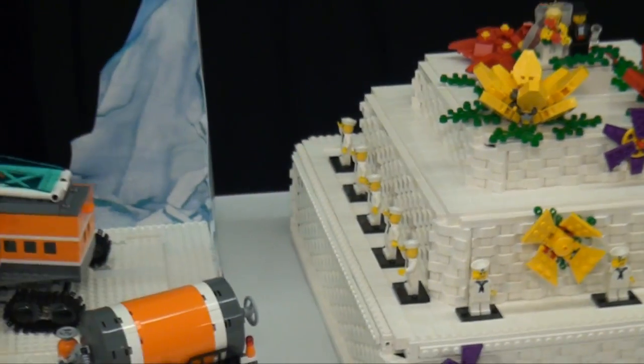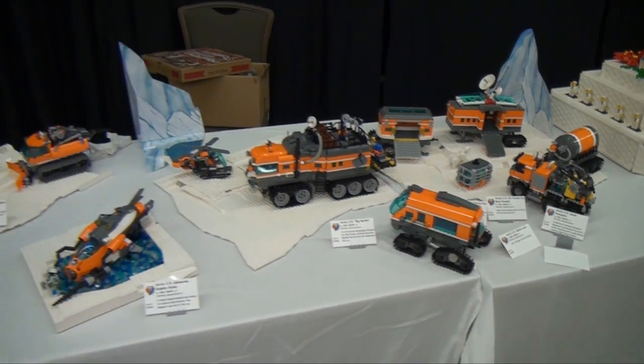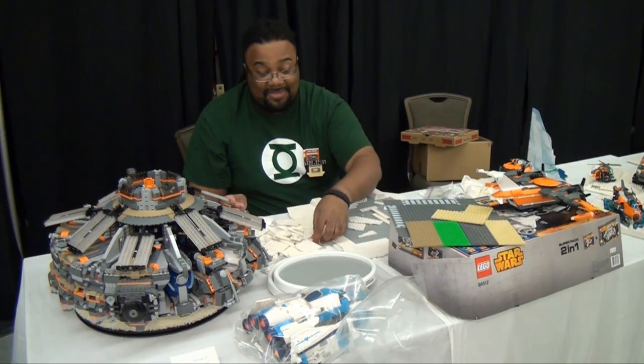Keep going down here. You've got all sorts of Arctic vehicles. Very, very cool Arctic vehicles. Nice background there. Cool. You see the builder hard at work here. Builder in action. That is a builder in action, getting ready for the public.